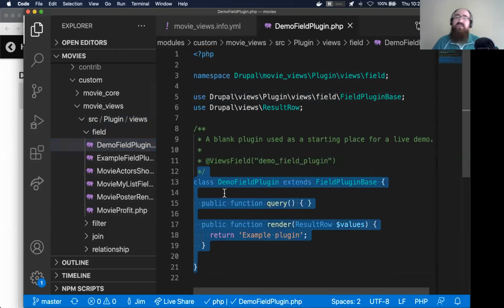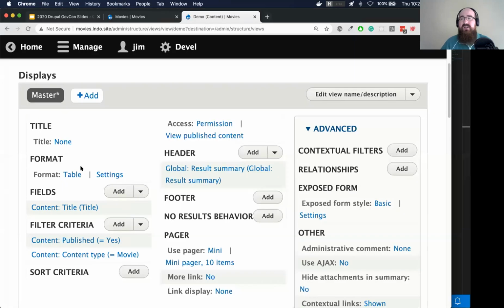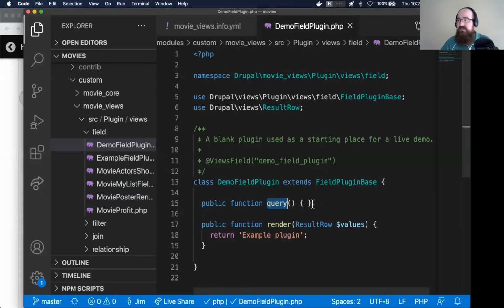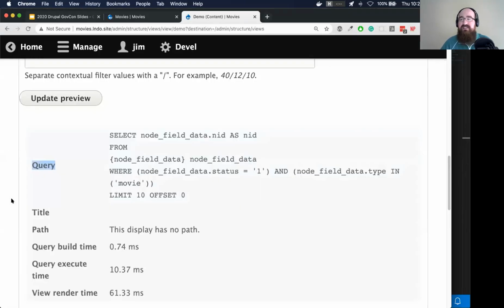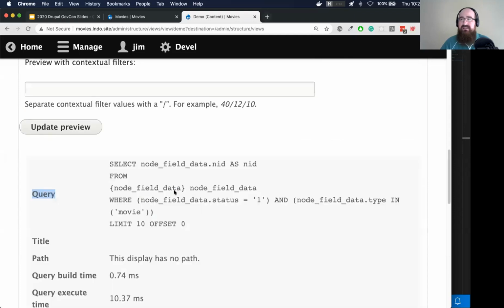Every field plugin is going to have two parts. First part, the query. This is where we can override everything that's currently going on in the views query. So when our field gets to modify this view, it could change, alter, add logic to this existing query. The second part is the render. This is when we go to actually display the field, what does it look like? And so in that case, it's going to be the thing that appears right here on the right. Let's add it.